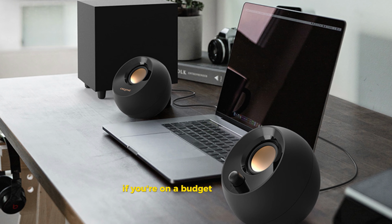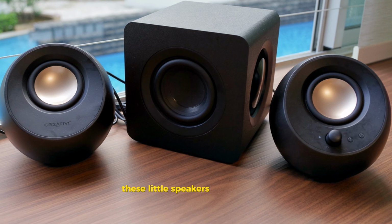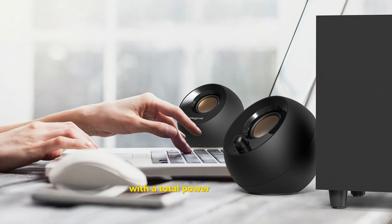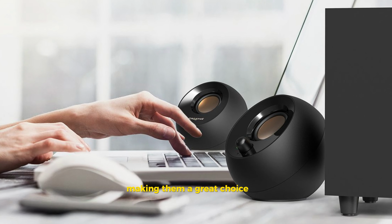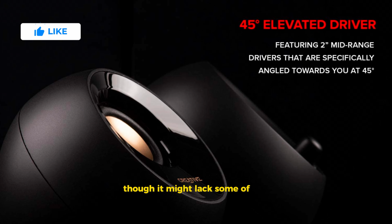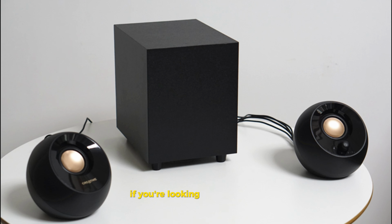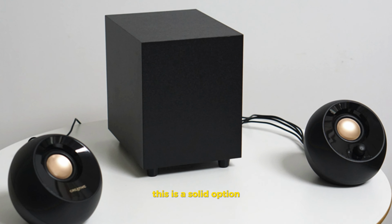Creative Pebble Plus, best budget pick. If you're on a budget, the Creative Pebble Plus should definitely be on your radar. These little speakers punch above their weight in terms of sound quality for their price. With a total power output of 8 watts, they deliver clear and crisp audio, making them a great choice for small setups. The Pebble Plus handles high volumes well with minimal distortion, though it might lack some of the bass control you'd get from more expensive models. Overall, if you're looking for a compact and affordable speaker setup, this is a solid option.